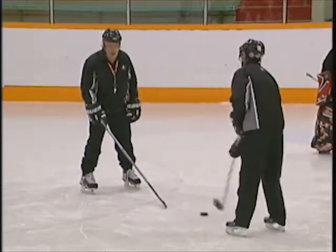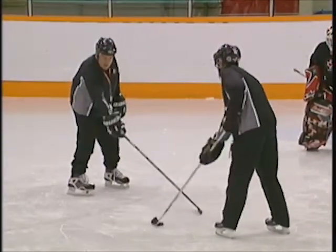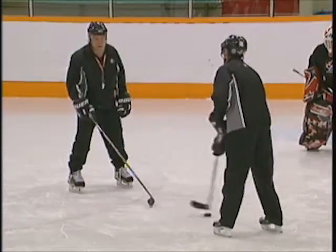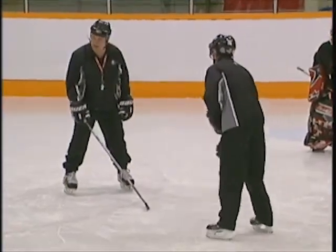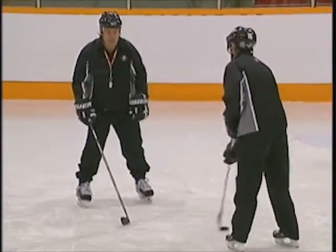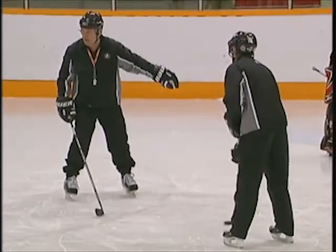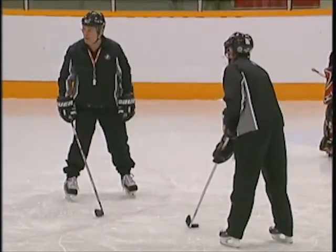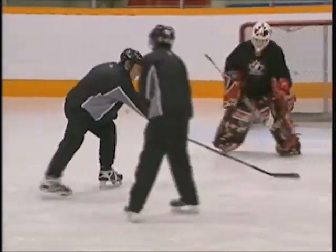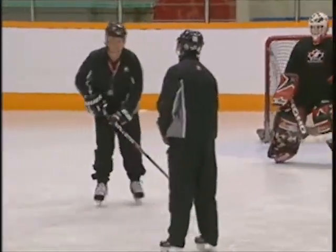I've got it here. Let's say I try to poke check him, but he's still able to protect the puck. Because I'm not really overexerting myself, I'm still in good shape here to keep good position and good balance. The other thing that might happen off this is if Corey stays right in front of me, sure, I can poke check him. But if he starts to go to the side, then I might have to sweep check him. And what I'll do there is he'll start to go to the side and I'll throw my stick out and sweep check him.